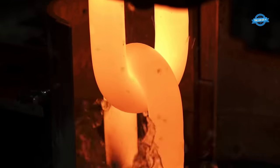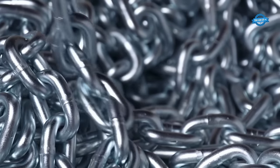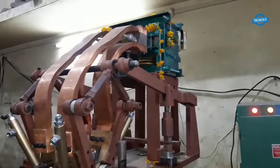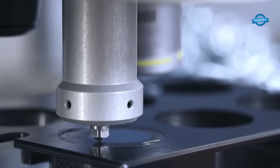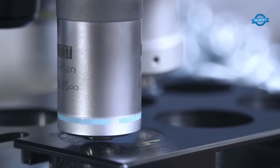Attention then turns to the surface, where chains are treated with techniques such as sandblasting, electrogalvanization, or environmentally friendly lacquering, giving each chain its distinctive final touch. Quality assurance continues with rigorous testing in the areas of bending and breaking, attested using a diamond stylus. As the chains bid farewell, high-quality packaging ensures safe and reliable shipment to every corner of the world.